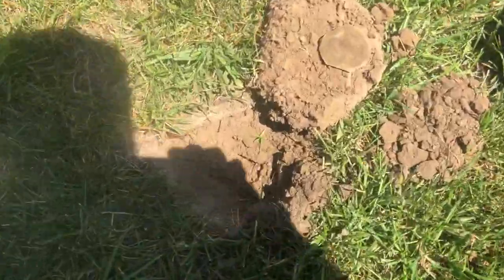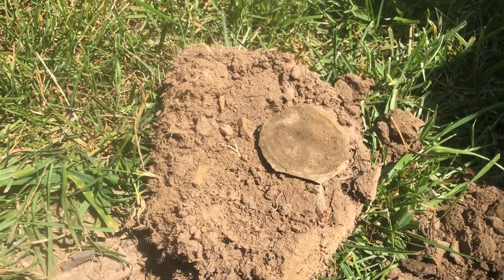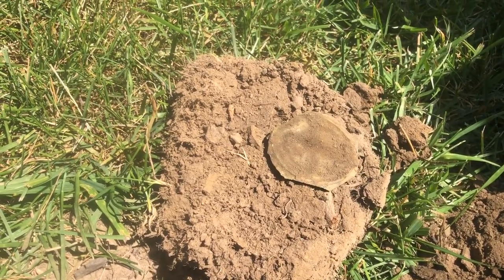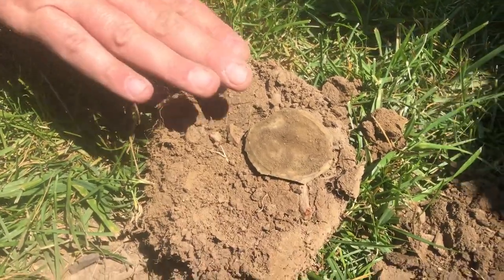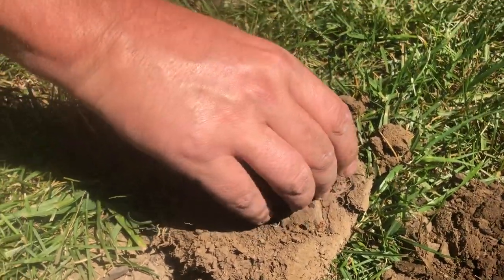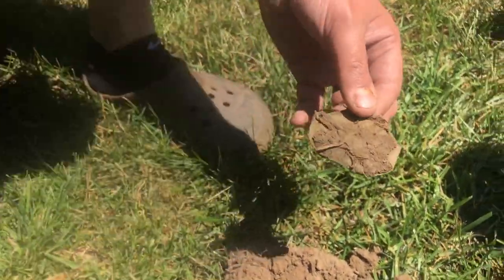Guys, I just popped a solid 17 signal right there. I don't know exactly what it is, but it does look like it has some words going around it and stuff. May I touch it? Yeah, absolutely. Let's hope for an eagle. That's all I want to know. Oh, it's too lightweight. No, it's a belt.